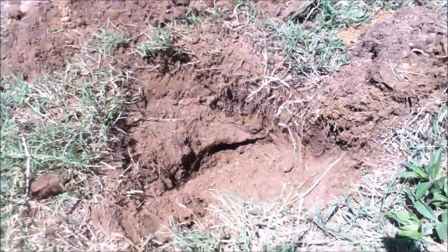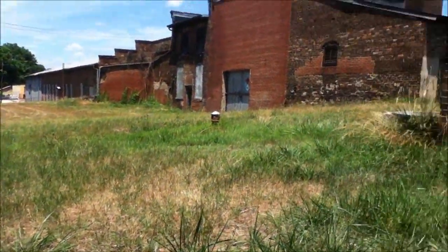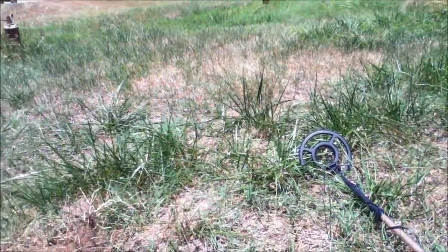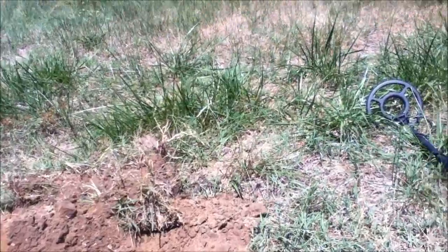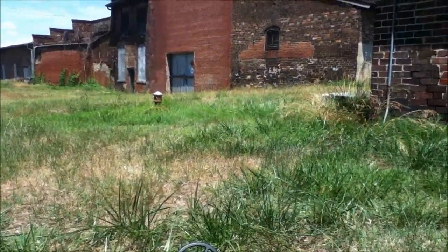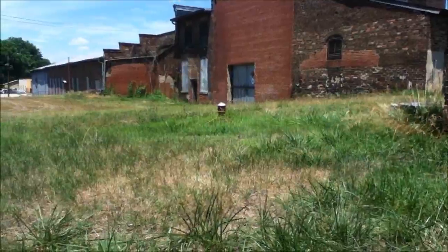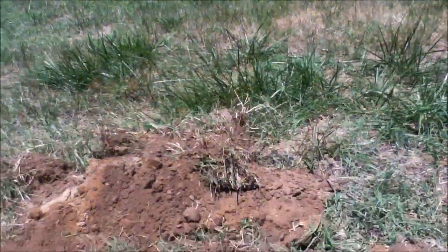Hey, I'm back. Work my way from the truck over here, over there. I'm using the Fisher. I think it's a wise move, a smaller coil. It just doesn't go in as deep. Just hitting a lot of junk. Haven't really found anything. Second day out here, probably about 3 hours altogether, maybe 2. Who's keeping count? Yeah, I haven't really found much.